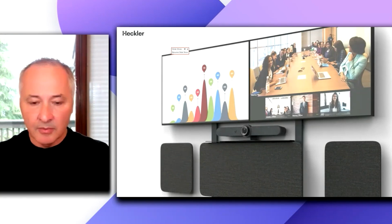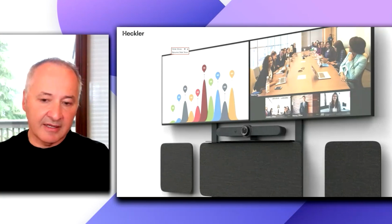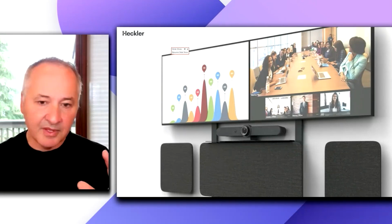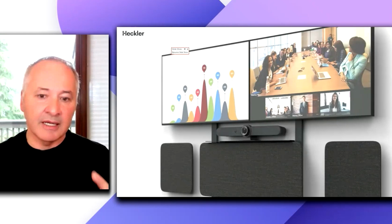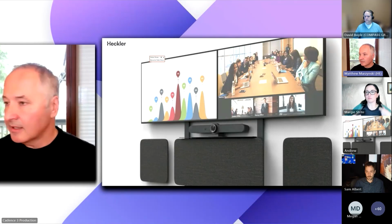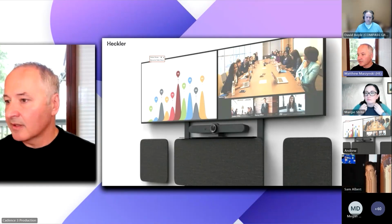And so what they're doing here is they're providing that extra affordance that normally you would build in, that would be part of your GC works. That's kind of a cool solution there, where the furniture that you're buying to address the technology is automatically addressing some of your ADA needs. David, Sam, any thoughts to share about our friends at Heckler here?